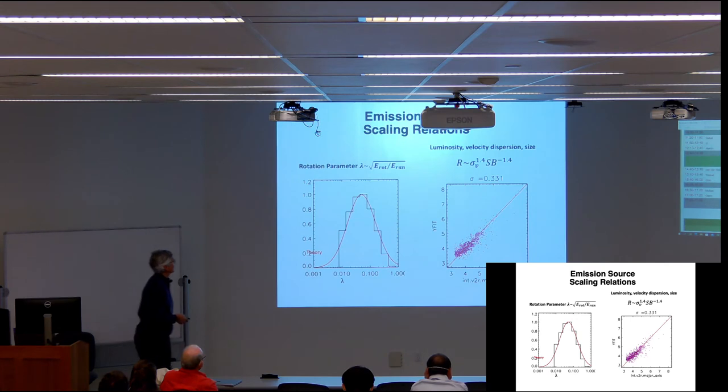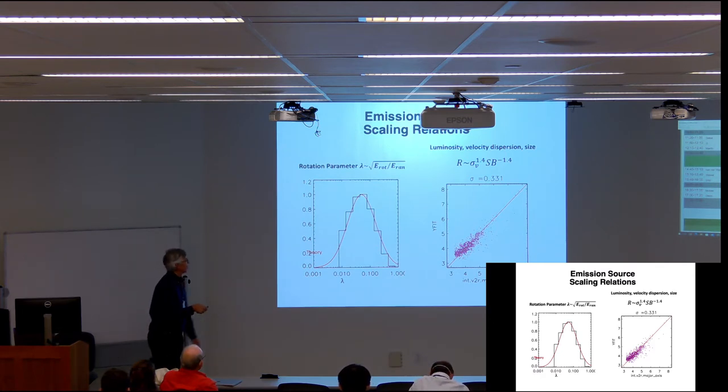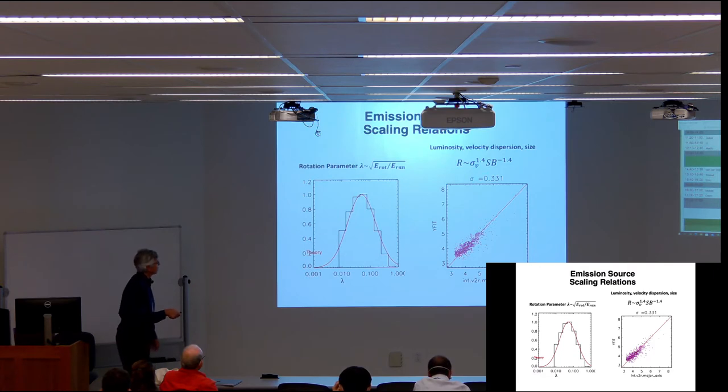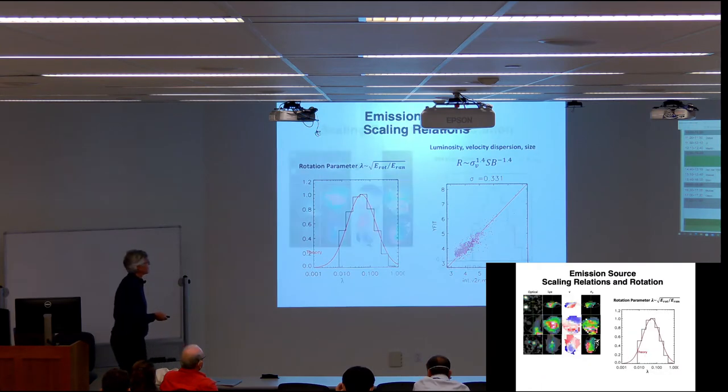The sources, this is very preliminary, but you definitely see a rotation parameter, which seems to fit the log-normal distribution predicted. And there's actually a correlation between radius, velocity dispersion, and surface brightness that looks like that. Kind of amazing. But that's all very preliminary.